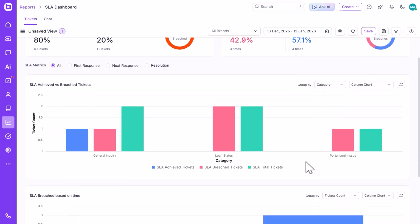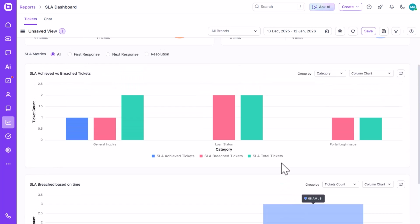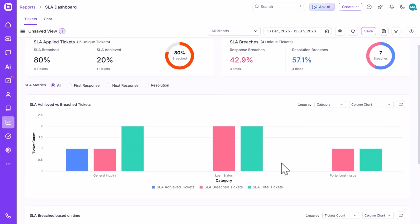Tracking these metrics isn't just about reporting, it's about improving resolution efficiency and delivering a better customer experience. Use these insights to refine your resolution journey, adjust targets, and train teams where applicable.